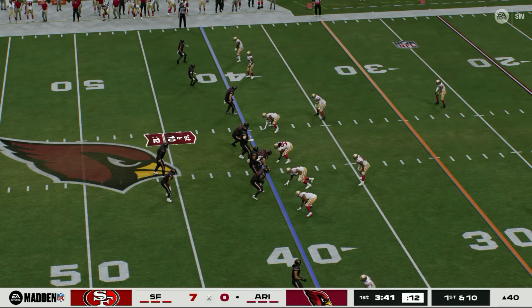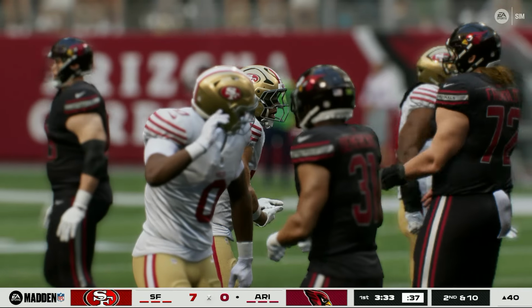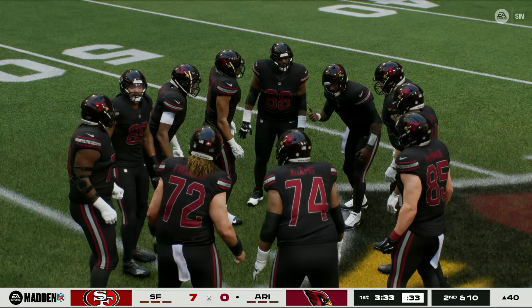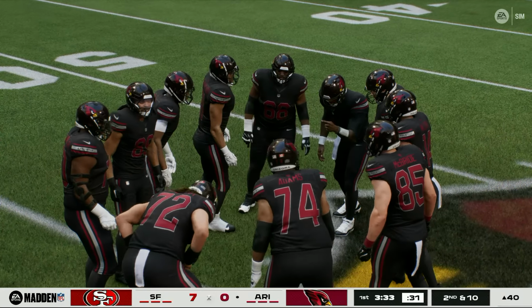Now Brissett throwing on 1st and 10. This one broken up. It's incomplete. The defender right there with him. It brings up 2nd down. 2nd and 10 at the 40-yard line.